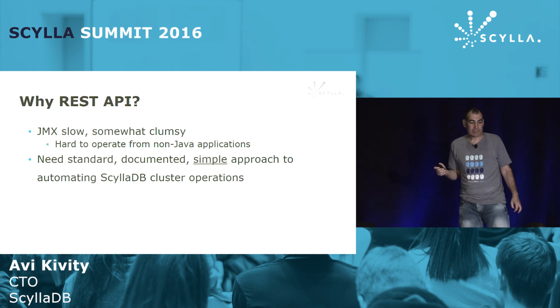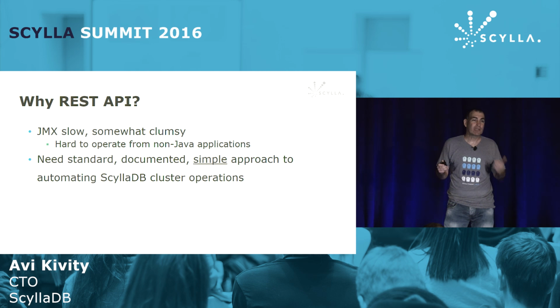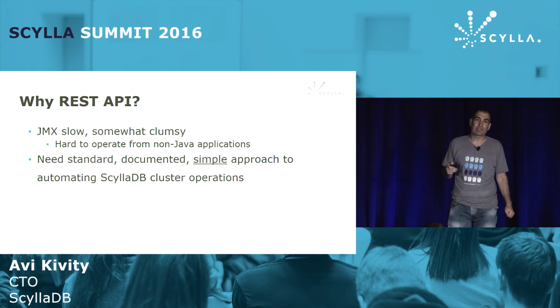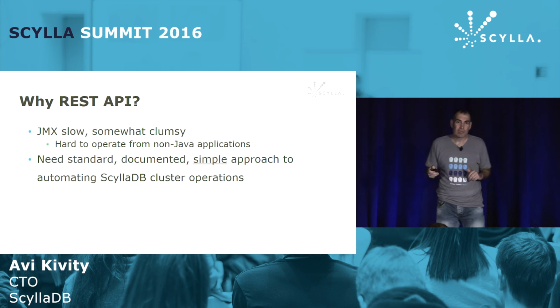So I mentioned the REST API. Why have another API for management? Right now, the standard way to manage Scylla is using JMX, and if you're not using JMX directly, you use a nodetool command. But the problem is that these tools are pretty slow, and they're fairly clumsy. It's hard to do programmatic management from non-Java applications, and even in Java, it's a little bit clumsy.